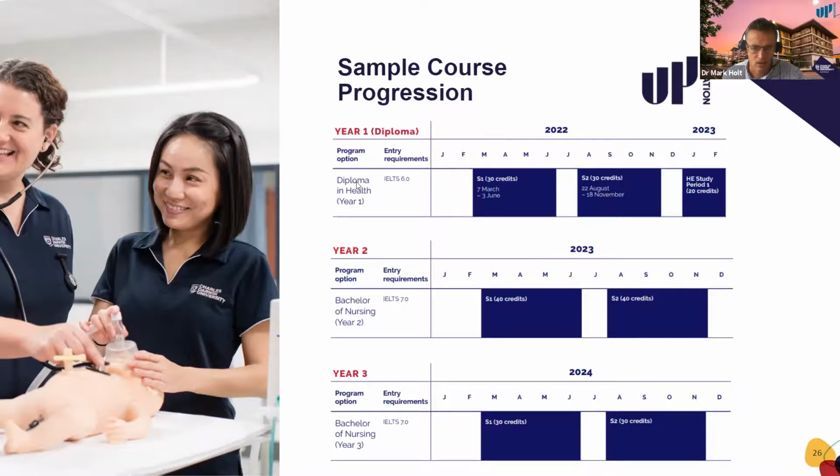And as I pointed out before, the entry requirement into IELTS is 6 into the first year, but you must pass before you can even do this intensive study period. You must pass IELTS with a level of 7 or an alternative exam with the same requirement. So really you want to be aiming at doing your IELTS exam around about here, around about October, so that you're sure of going into your placement in the beginning of the next year.